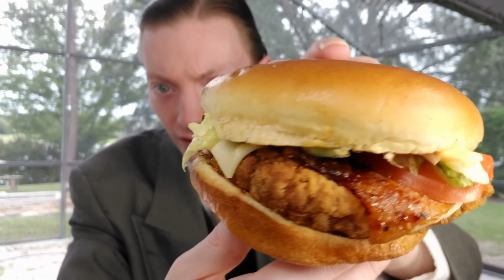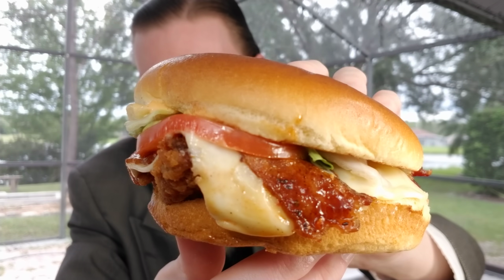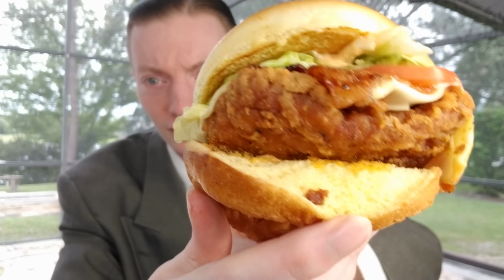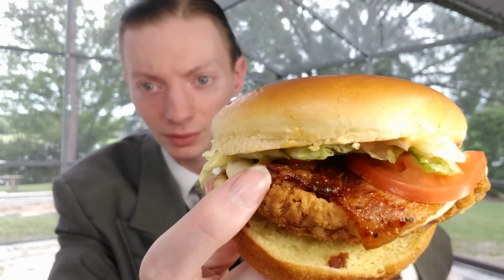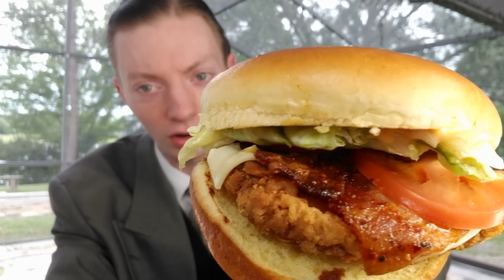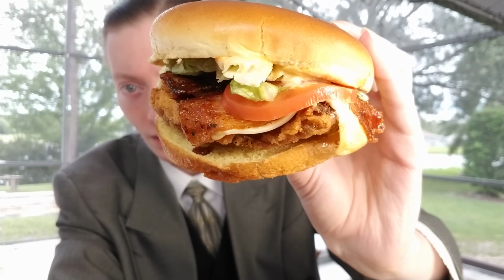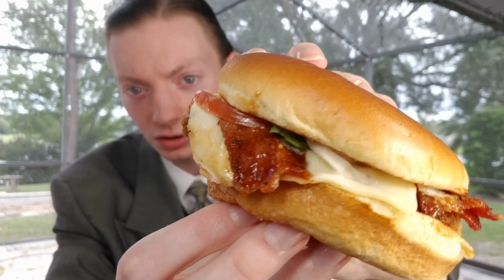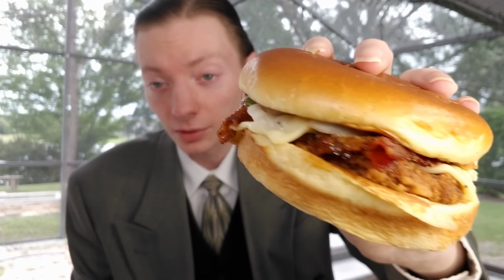See the chicken fillet, I see the bacon, the cheese, some of the sauce. Not seeing a ton of glaze on the chicken, though. The picture implied that it would be almost like saucy in a way. I'm not necessarily seeing that. But, can't judge a book by its cover. You know, the Whopper, which had similar characteristics, was quite good, so maybe this will be too. So let's try it out.